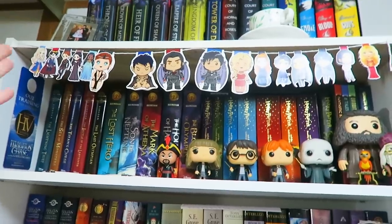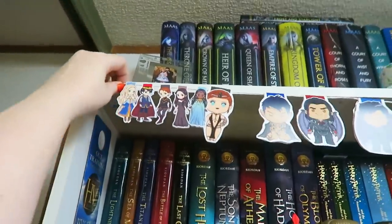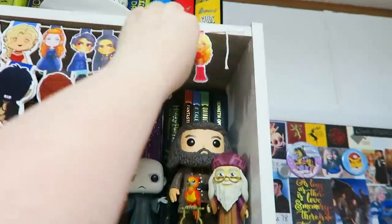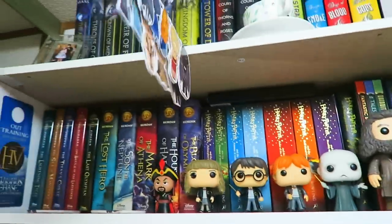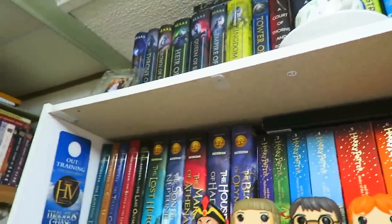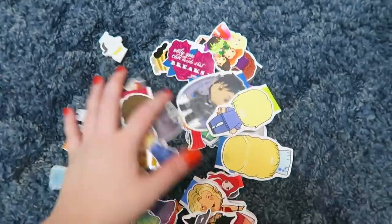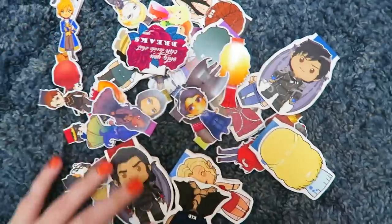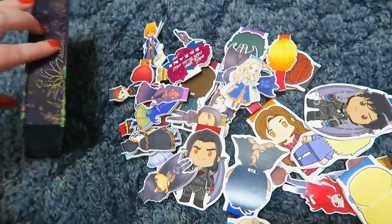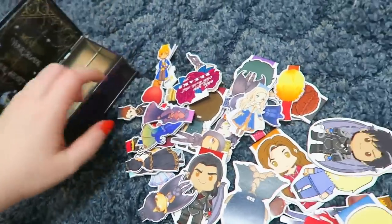I just realized I forgot to take down this bookmark assembly, so let's do that right now. Oh my god, I know where I can put these too. Oh shoot, there's one in the middle. Look at this massacre. There's so many. Kind of satisfying to hear the sound. Okay, enough of that. What I'm actually going to do is store them in here in this little tin case.